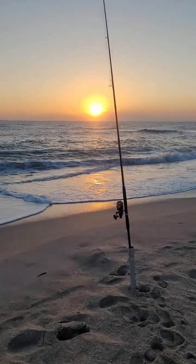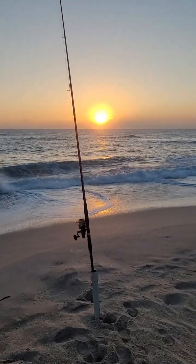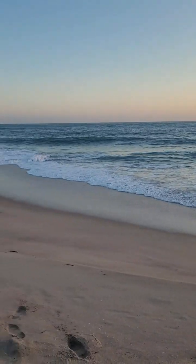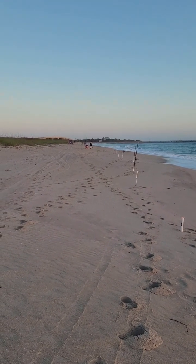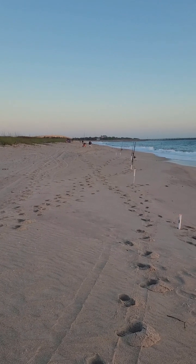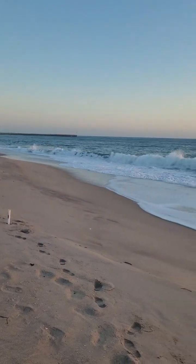Down here south of Sebastian again, giving it a try right here at sunrise. Surf looks a little churned up, but not too bad. Looking north up here to the jetty. Once again, I'll be one of about 5 or 6 fishermen that probably have out 15 to 30 rods at least. So somebody's bound to catch something if they're out here.